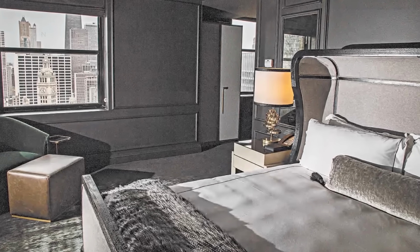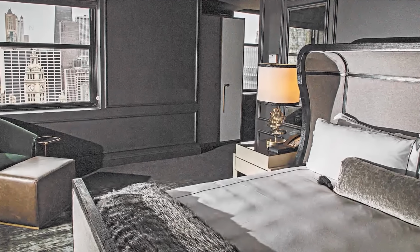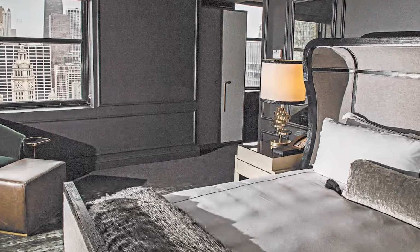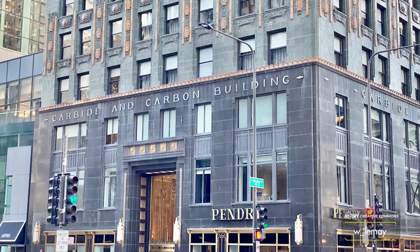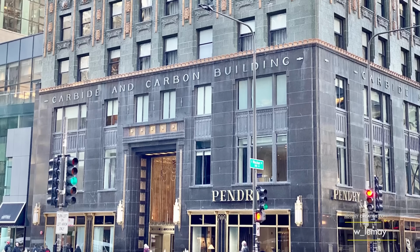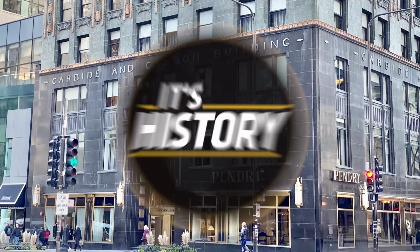But then 2019 came, and as you might imagine, a few years later, due to the pressures of the pandemic, the hotel was closed like many across the city. That's why, in 2020, the hotel was sold to Montage International, owners of the Pendry Hotel chain, who operate the Carbide Carbon Building to this very day in all its glory.